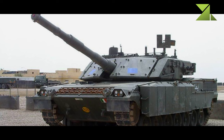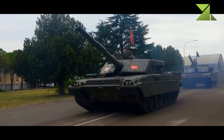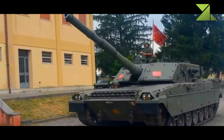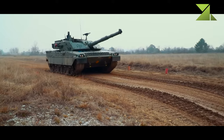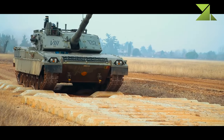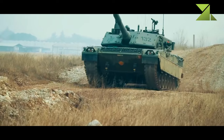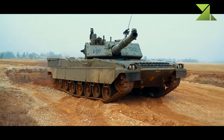Ariete AMV is an upgraded version. It was revealed in 2022. It has increased engine power, add-on modular armor, and some other improvements. Armor plating was added to the hull for increased protection against mine blasts. Add-on armor protection of this tank can be tailored for peacekeeping operations as well as operations during conventional war.